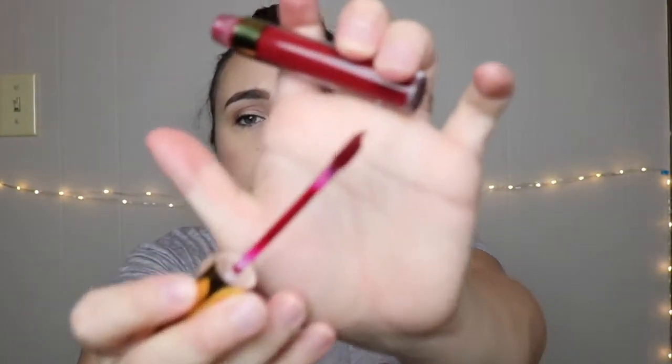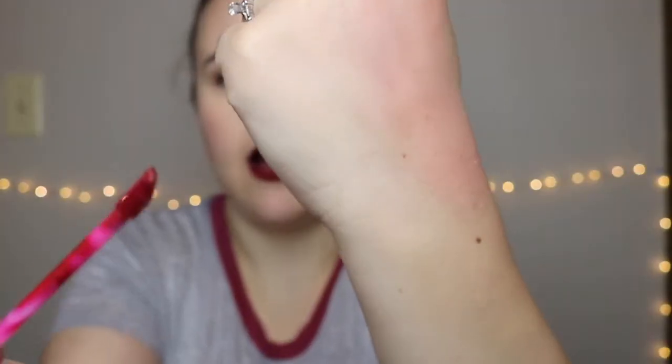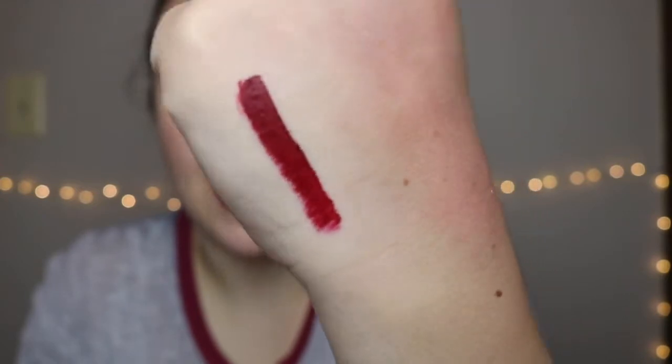The formula of these are really, really thick and moussey. As you can see, I just pulled the wand out and you can see the liquid lipstick kind of sticking up. So it is a thicker formula. They are very, very pigmented. One swipe, they're absolutely gorgeous.